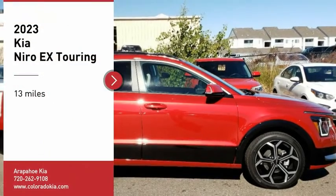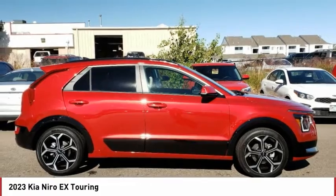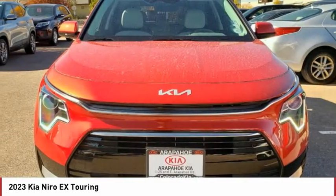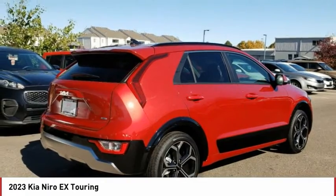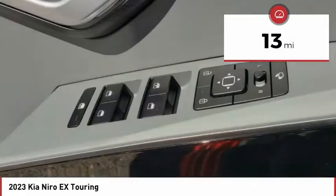Come test drive the 2023 Niro. The Kia Niro provides functionality and fuel economy you would expect from a hybrid crossover. The roomy cabin and elevated seating let you know you're in a crossover vehicle. However, the fantastic miles per gallon rating reminds you that you're still in a hybrid. This vehicle has less than 100 miles.